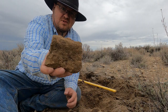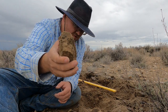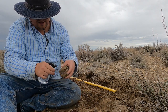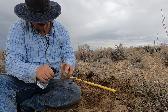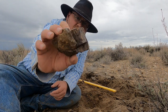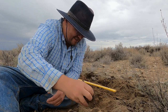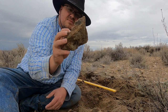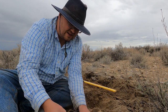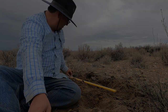So we got this nice big piece right here. You can see a nice round piece of wood going through that. And let's take a look at this thing. That is definitely a branch going right through there. Look at that. And I think that's a piece too right there, but I'll have to clean them off a little better. But yeah, those two are exciting. And let's keep digging that way.